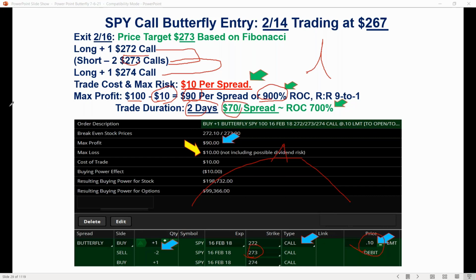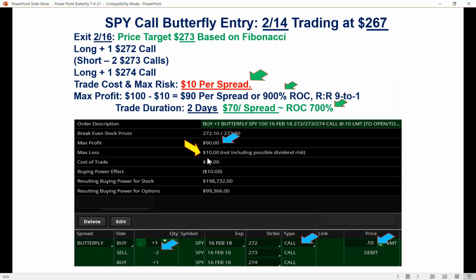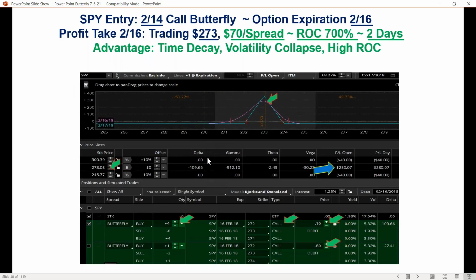That's a 700% return. So somebody might tell you, hey, I just made 1,000% return, and you might think that they're lying, but then they say, well, I did a butterfly and this is how it worked. And if you understand it, you'll understand the concept that it does happen.